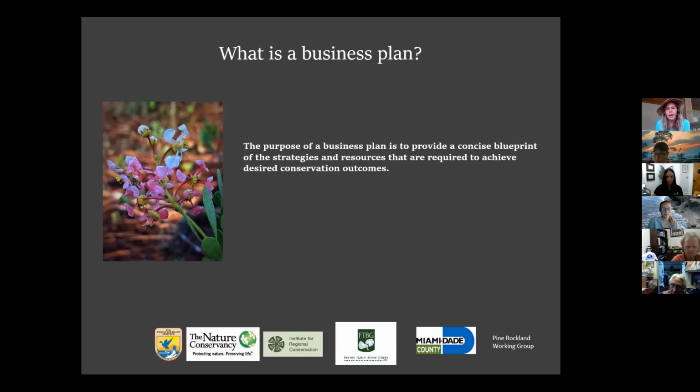And I think that's a really important statement to sit and think on for a minute. It's different than just having recommendations, as we all see in different land management plans. We've got recommendations and goals, but we really need a concise strategy, this blueprint, if you will, of actions that need to be taken, direct actions, where they're going to happen, and how much they're going to cost, so we understand what we need to ask for. When we say, hey, we need funding for this Pine Rockland that we want to save, we can have actual A, B, and C. This is what needs to get done. This one is a high priority because it has these different components, it's part of this bigger plan, and these are the resources it's going to require to do that work.